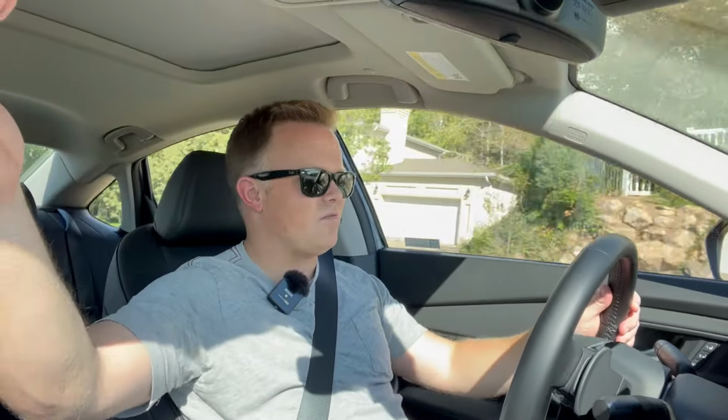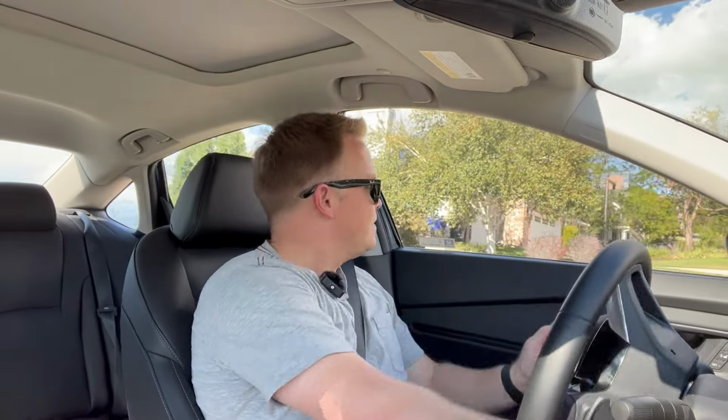I know not many people do, but I love the simplistic dash design. I think it looks awesome. I love how flat it is. And it reminds me a lot of the early 90s and 2000s Accords of just being flat, which makes way for a very rectangular, large windshield, which is really easy to see out of, tons of visibility all around, big windows. And it's just really easy to drive.